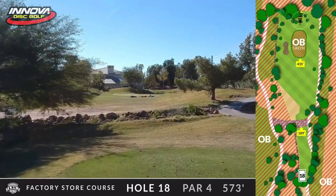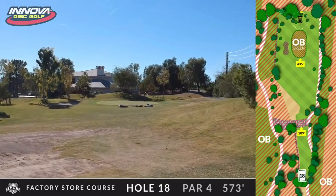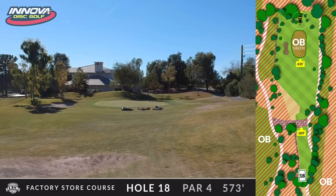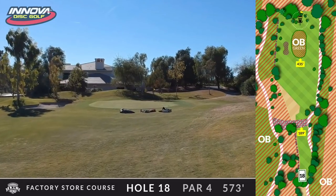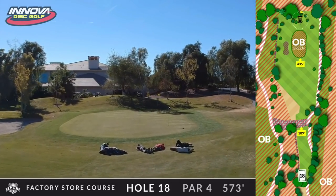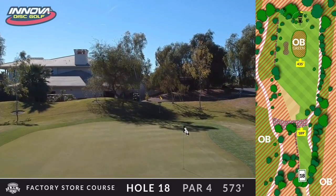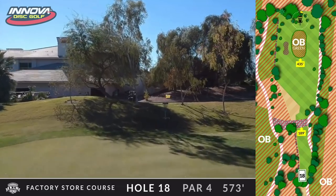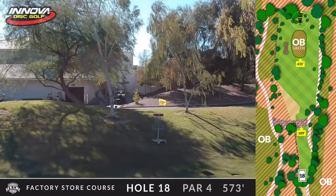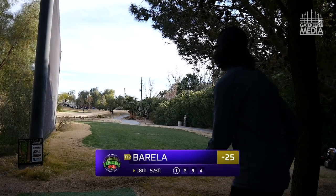So hole 18, final hole here for the factory store course. It's par 4, 573 feet, I would say a fairly easy hole. So now, I was in contact with Scott, the assistant TD, and he gave a little insight on who is doing the LVC graphics, or, you know, the layouts.